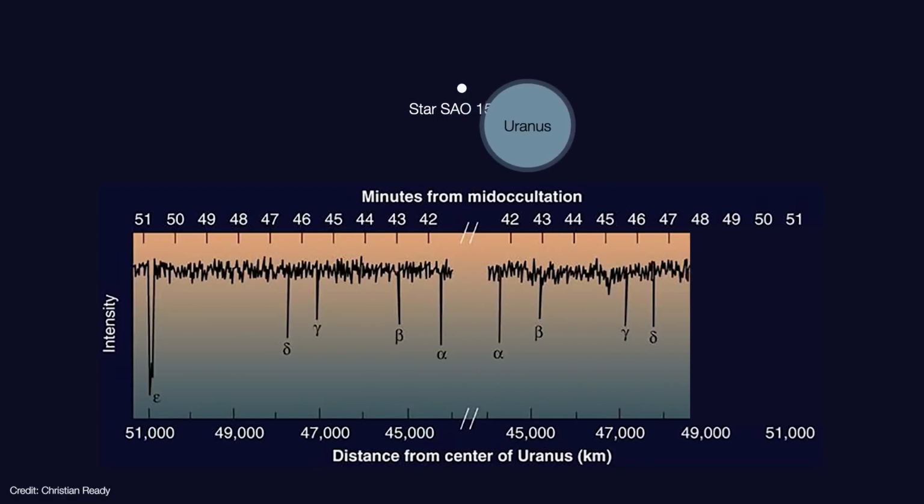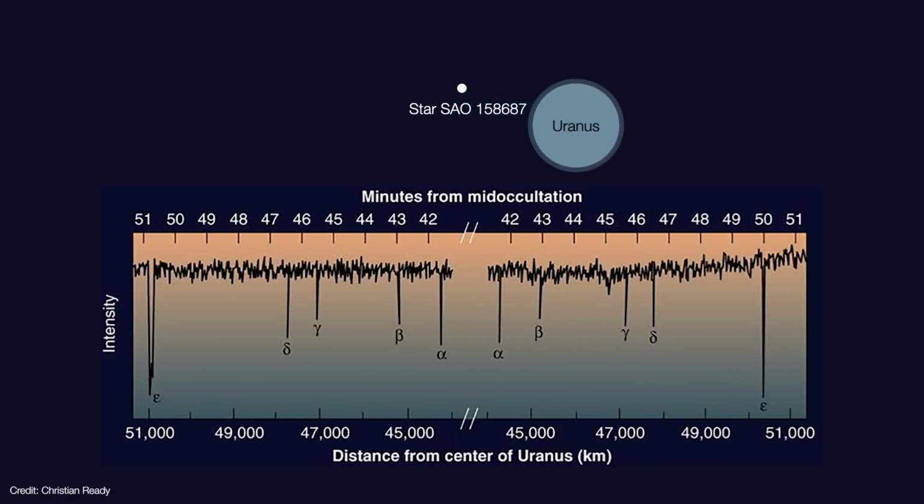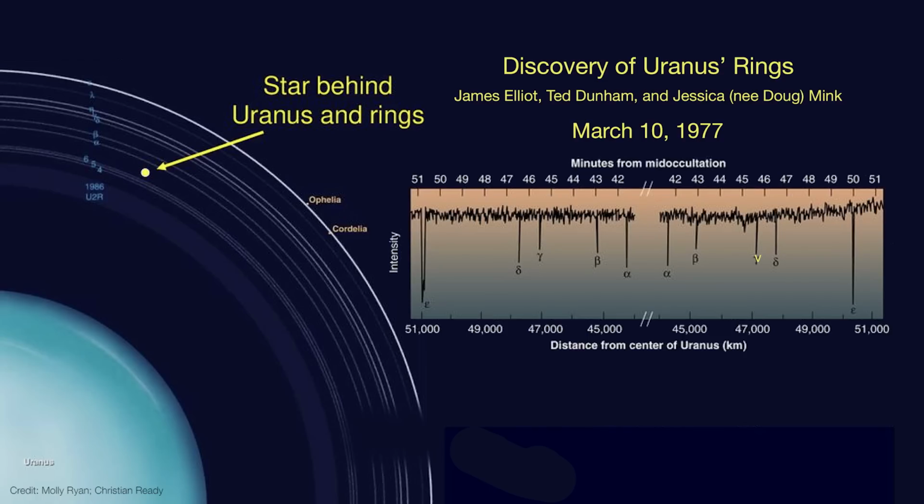And they thought, oh, something's wrong with our data. What's happening here? But they let it go. And then as the planet went out the other side, the starlight winked on and off again. What they had discovered was the rings of Uranus blocking out the starlight. It was symmetric on both sides of the planet. And so everyone said, well, let's go see if Neptune has rings. We'll apply the same technique.